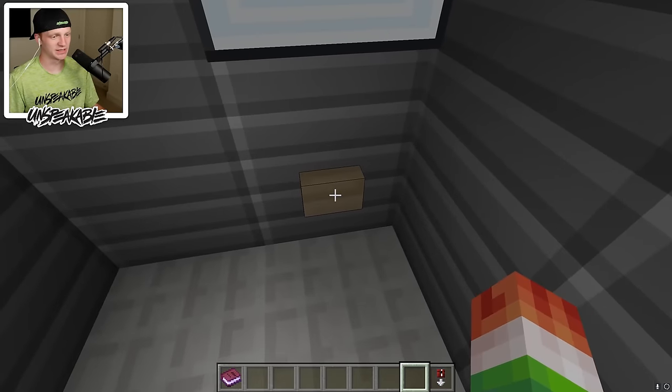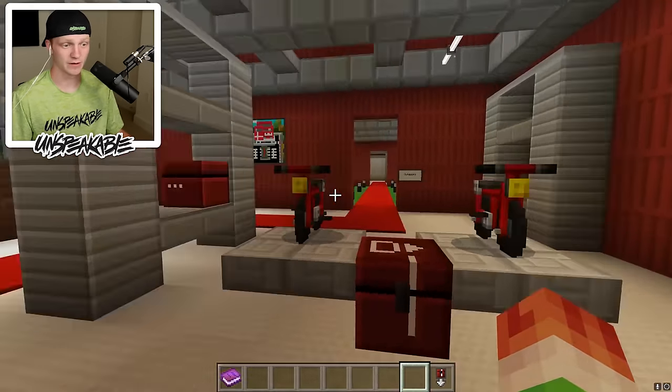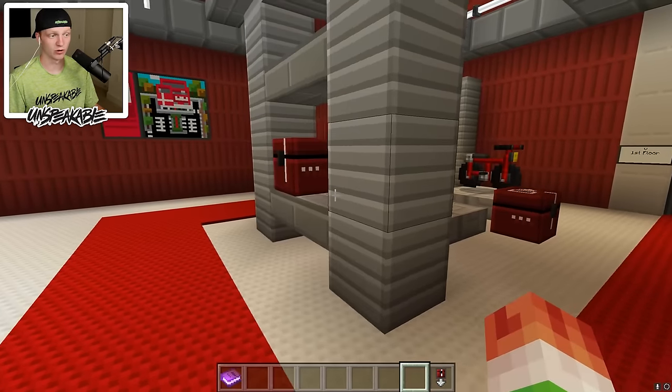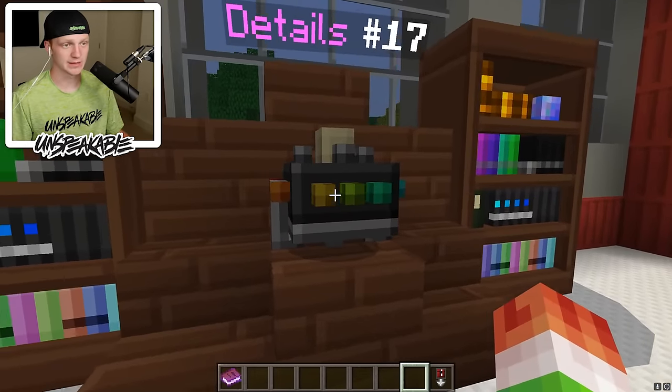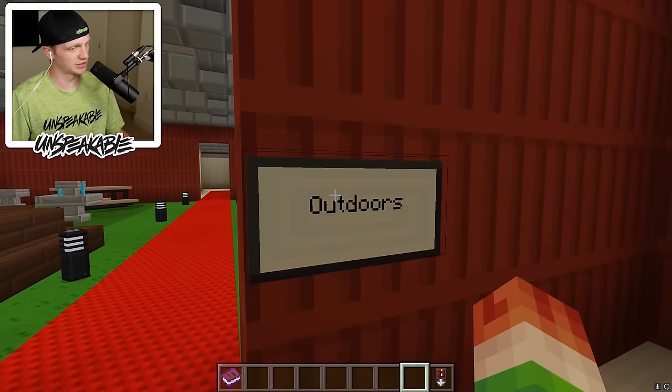All right. Well, let's go up to the second floor. That was only the first floor. Are you serious? Oh my gosh, they have motorcycles. It's a furniture store, but they have motorcycles. Makes sense. What the flip is that? It looks like some nuclear weapon. I'm just gonna pass. Here's the outdoor section.